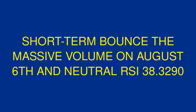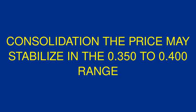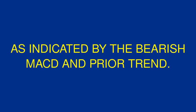Short-term bounce. The massive volume on August 6th and neutral RSI 38.3290 suggest a potential bounce to 0.4000 to 0.4500 if buying momentum persists. Consolidation. The price may stabilize in the 0.3500 to 0.400 range, supported by neutral momentum indicators and high OBV. Continued downtrend. If selling pressure resumes, the price could test 0.3000 to 0.3300, as indicated by the bearish MACD and prior trend.